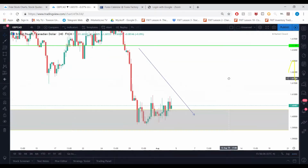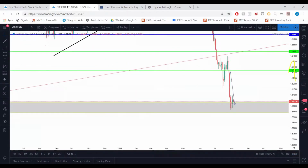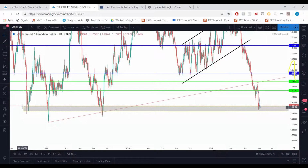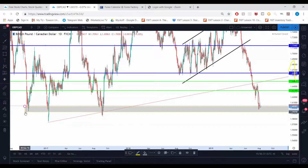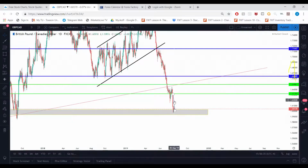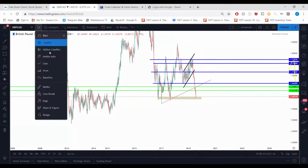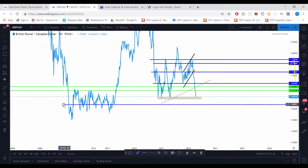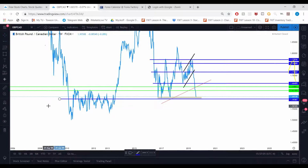GBP CAD. Let's see. Actually, this pair could be due to reversal. Let's bring this on down. And let's look for next weekly support. I'm gonna switch to line chart. And yeah, this could be it too. Let's use that and this.